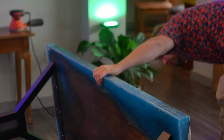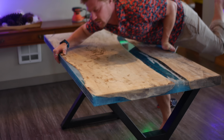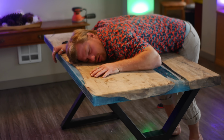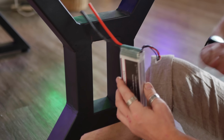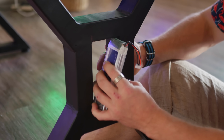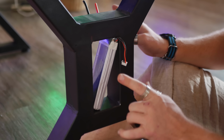And a broken floor. This table weighs at least 200 pounds. The open spaces are important because I'm making this a battery-powered table, so no cables. And after a bit of searching, I found a high-capacity battery that slides right into the diagonal of the frame.